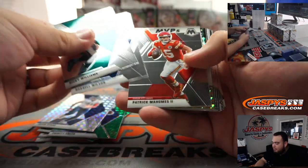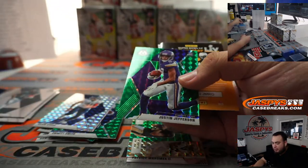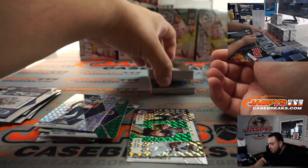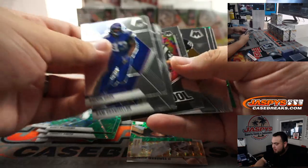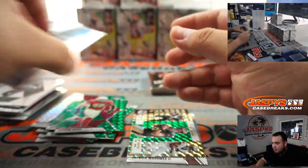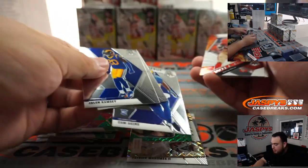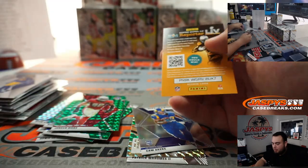Kevin Byard. MVPs. Flea Flicker. Justin Jefferson Green. Jonathan Taylor. James Morgan. Ricky Williams. Jordan Hicks, Jeff Okuda, yeah. AJ Dillon, Prism Silver. Dean, Last Spot Mojo. Cam Akers. Gabriel Davis. Bills Gonorrhea.